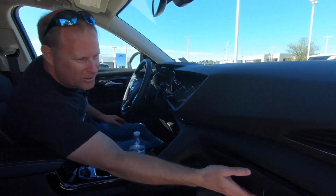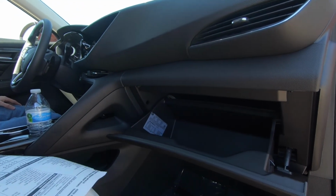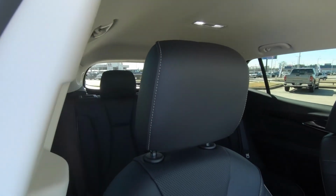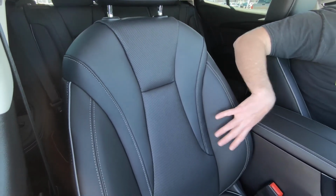And we'll take a quick look at front seat storage, starting with the glove box right there, just to show you what's there. And very comfortable seating here. These are heated only seats, not ventilated. We're going to need ventilated later this afternoon here in Northwest Louisiana. But some nice bolstering there, just overall comfortable.